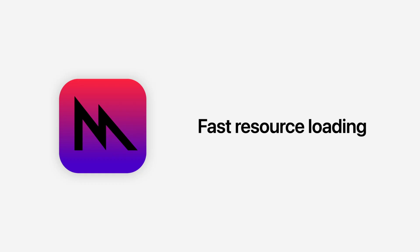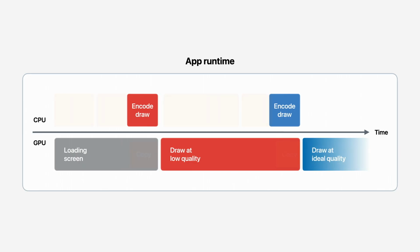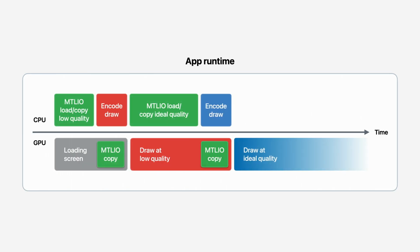Metal 3 introduces fast resource loading with the Metal I/O API that takes advantage of the Apple GPU's unified memory architecture to minimize loading overhead, and ensures that the high-speed SSD storage that ships with every Apple Silicon Mac has enough requests in its queues to maximize throughput. This new API provides faster and more consistent performance so that more time is spent drawing at the ideal quality.